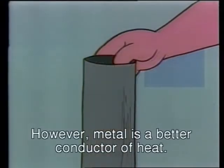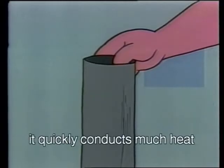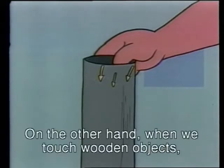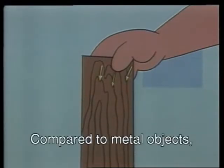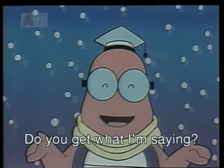However, metal is a better conductor of heat. When we touch a metal object, it quickly conducts much heat away from our hands. This is why they feel cold. On the other hand, when we touch wooden objects, little heat is lost because wood is a bad conductor of heat. Compared to metal objects, it thus seems that wooden objects are less cold. Do you get what I'm saying?